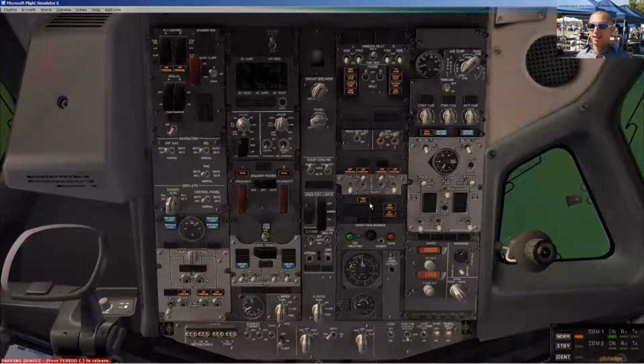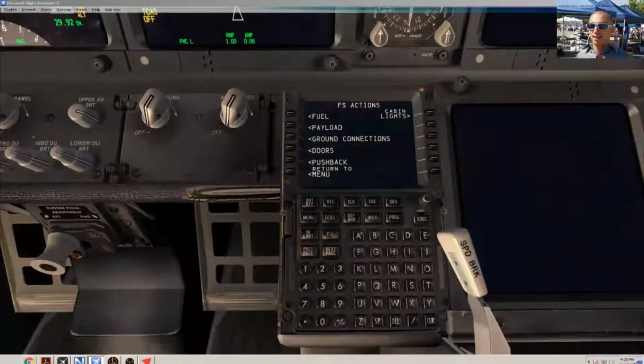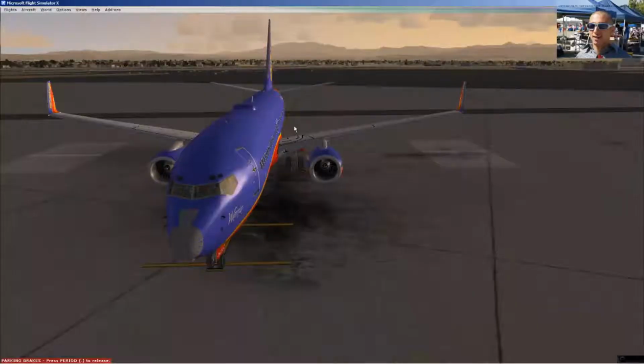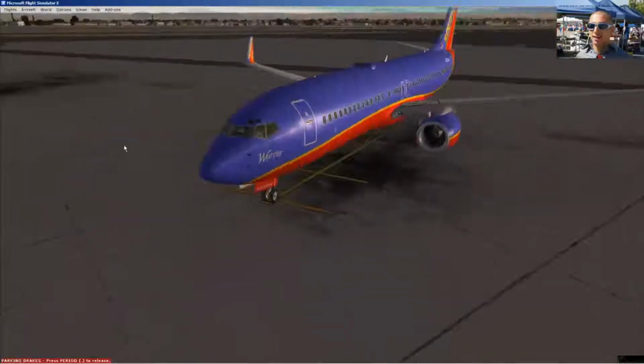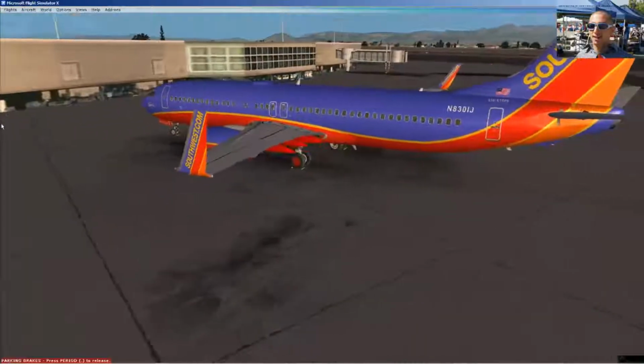Okay, we've got the forward entry, aft cargo, and forward cargo doors open. So we're going to go ahead and close doors at this point since the aircraft's already loaded. So doors, close door, next page, cargo, forward and aft. And we should see all those doors close. There we go. That's it.